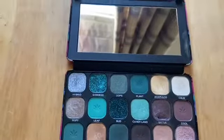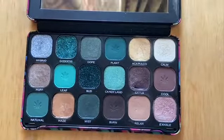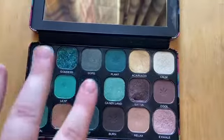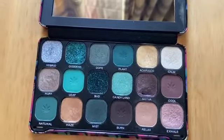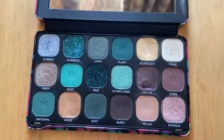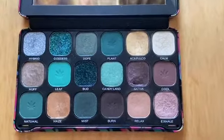The Flawless Chilled palette. This one comes with a mirror there, so I'm just going to leave that kind of out of sight. Now, this palette, again, has that lovely shades of green that I really like. So they're not too yellowy. They're more bluey toned greens, which I really, really enjoy. Now, I don't think I love this palette as much as I used to. I was obsessed with this palette when I first bought it because of my love of greens.